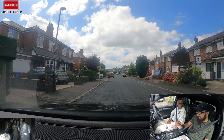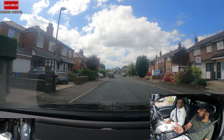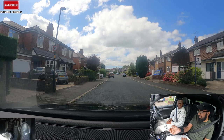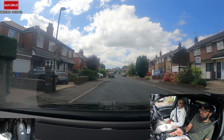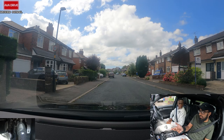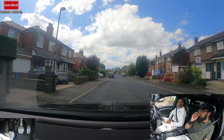The car stalled because if you lift the clutch up now, what are you telling the car to do? Go. Do you get it? But if you keep your foot on the brake, what are you telling the car to do? Stop. So how can it do two things at once? Do you understand? From one side, we're telling the car to go, and the other side, we're telling it to stop. So we're going to move off again.